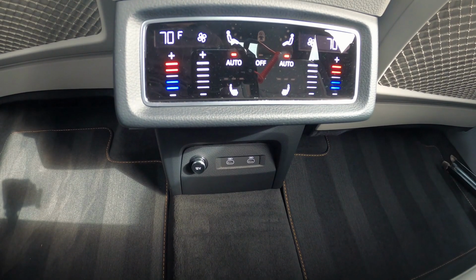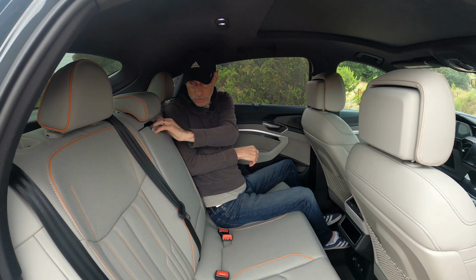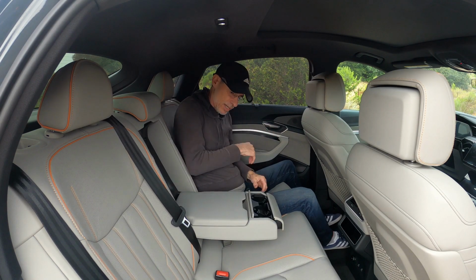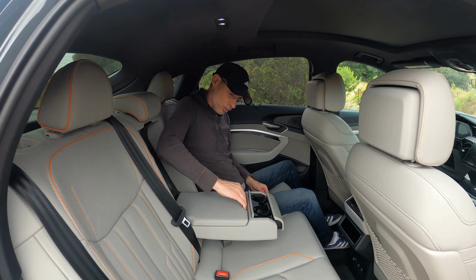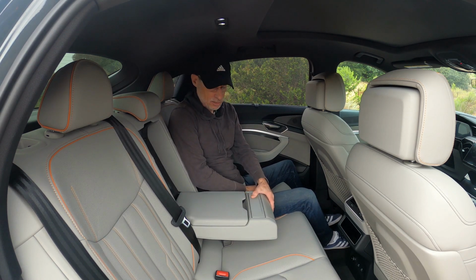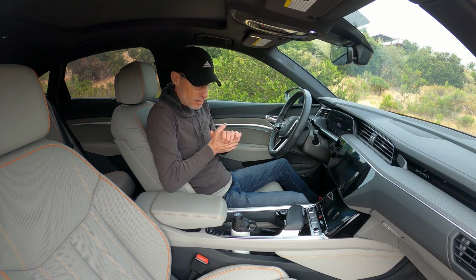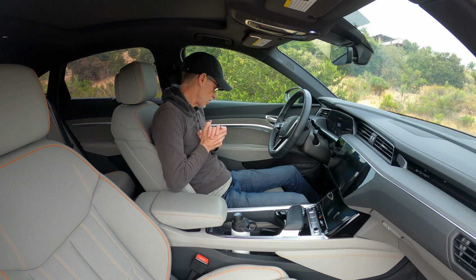12 volt and power down below, and then when it gets too hot, you've got a little sunshade, and then of course a very high quality set of cup holders and a little spot for something flat to put in there. All very, very nice. The luxury definitely continues in the front.